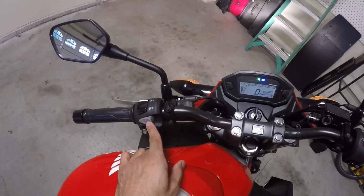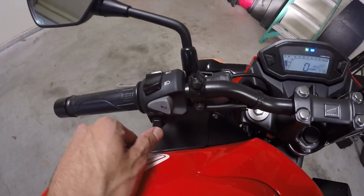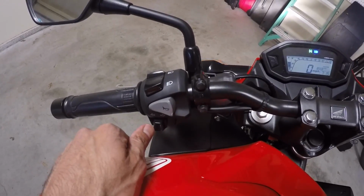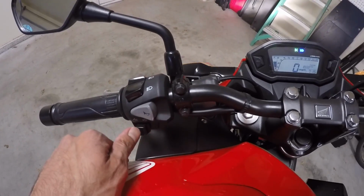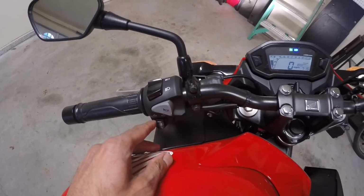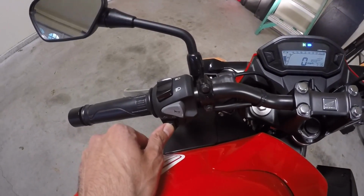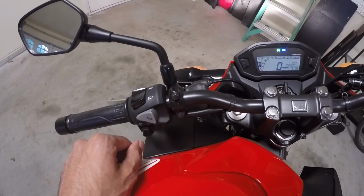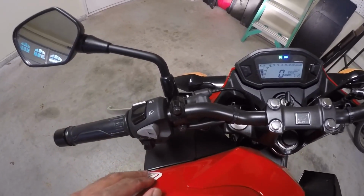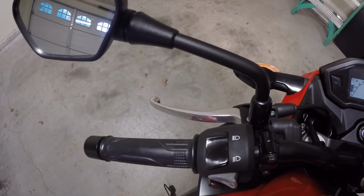This is the horn, obviously. And to activate the turn signals, you just push it to the left, and you can see obviously it's working, and you just push it in to deactivate. And then the same thing with the other side. The reason I'm doing this is because there are a lot of new riders, and I guess it helps to get a thorough overview of what's going on with the controls here.